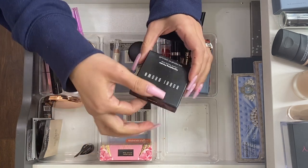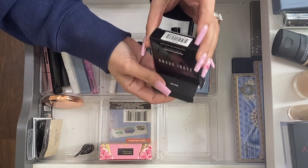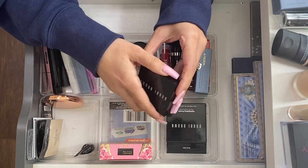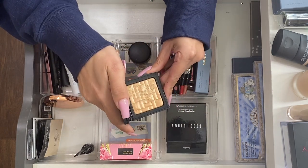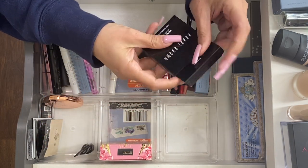And then the last two, one is by Bobbi Brown. This is the Bronze Glow, like fresh self-tanned. This looked amazing on me. Really, really pretty. Do really like that one. And this was from my friend Jen.